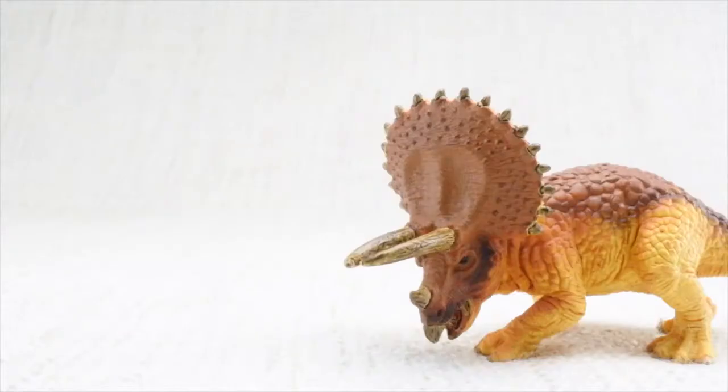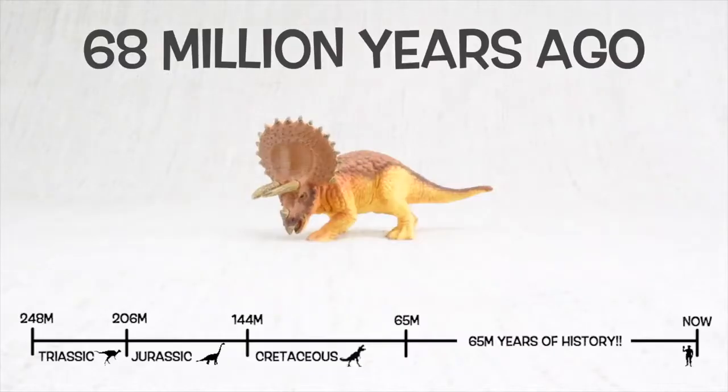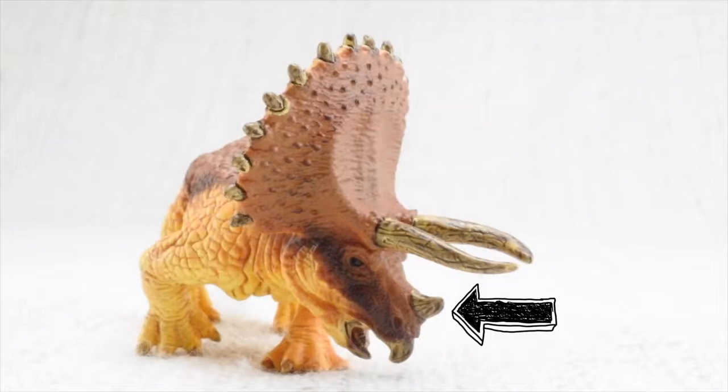So what have we learned? We learned Triceratops was found in North America. It lived 68 million years ago in the Cretaceous period. Triceratops means three-horned face. It had two huge horns and one that was like a fingernail.